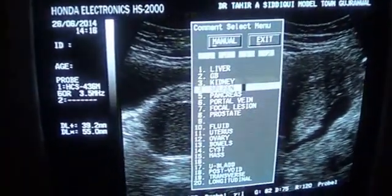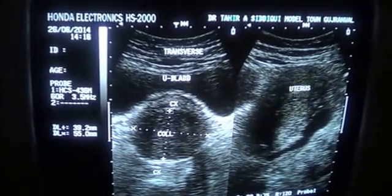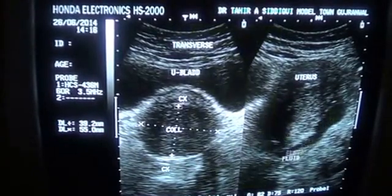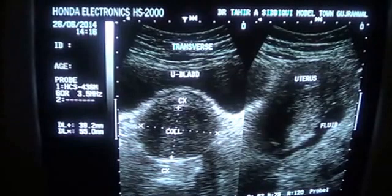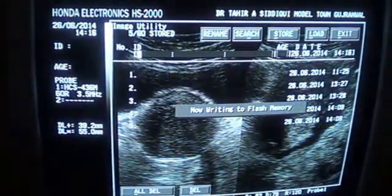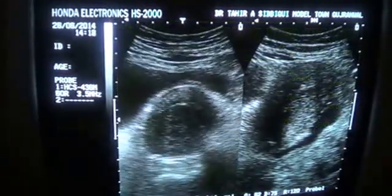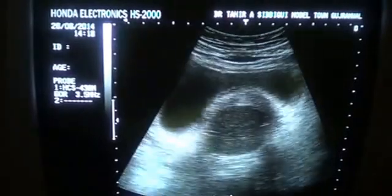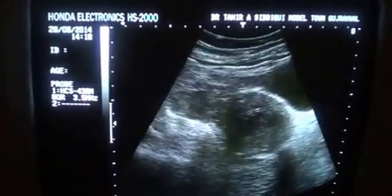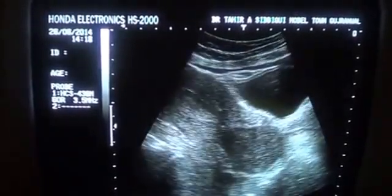Now this is in fact the uterus from a different angle. This is all uterus, and this is the fluid that you can see in the pelvic cavity. Small amount of fluid is seen. So this is a case of collection in the cervical canal that elevates the anterior lip of the cervix.